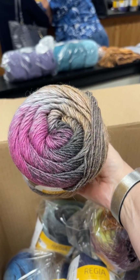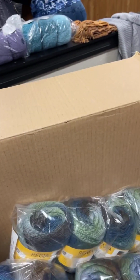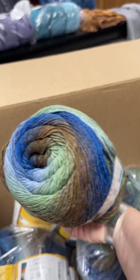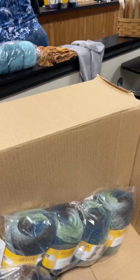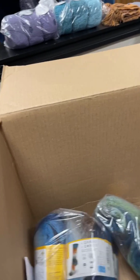Another pretty color. There's 8 colors. Here, I'm going to throw the ones I've done out of the box so I can get to them better. I'm just going to make a massive mess, as I usually do. Ooh, good color. They've got good colors that are fun and are also more neutral, good for guys or gals, that go with a lot of stuff.